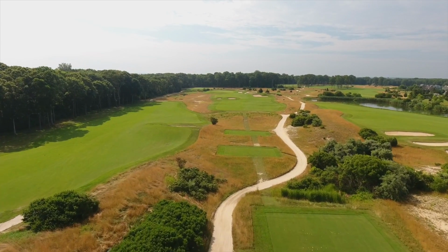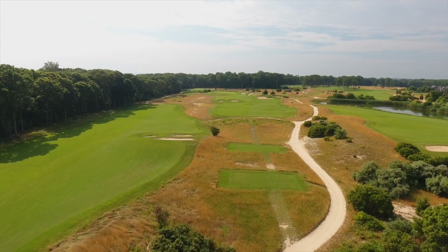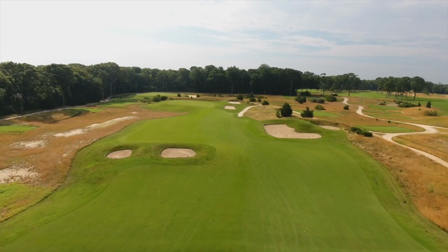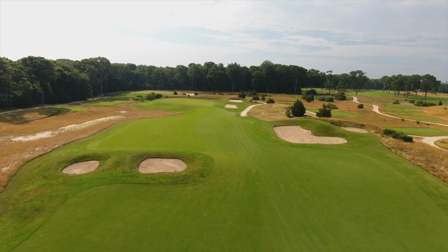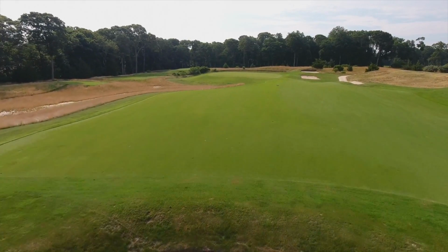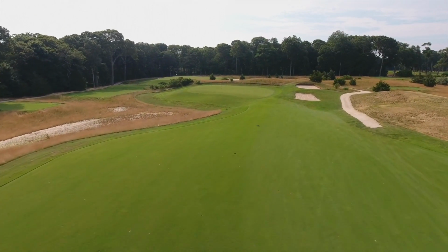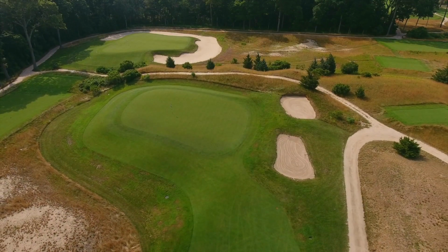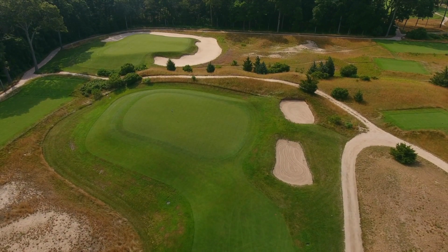The 16th hole's 360 yards, I want to say. So it's almost drivable for some of the longer hitters, but will turn into a wedge for probably all of them. False front on the green. A lot of people with spin on the ball typically back the ball off the green. You're looking at a bogey at best. If you can get a par, feel lucky.